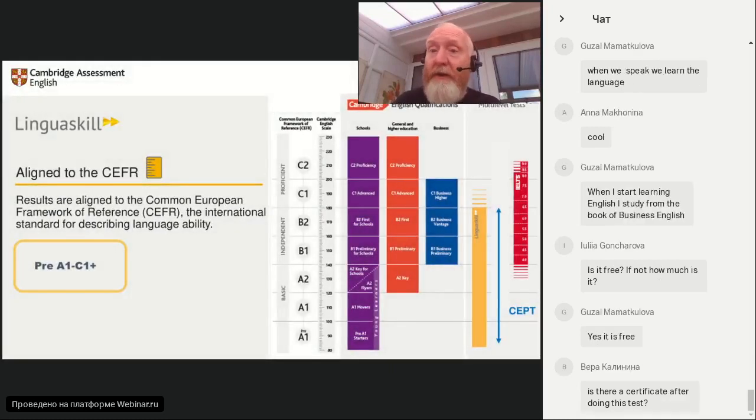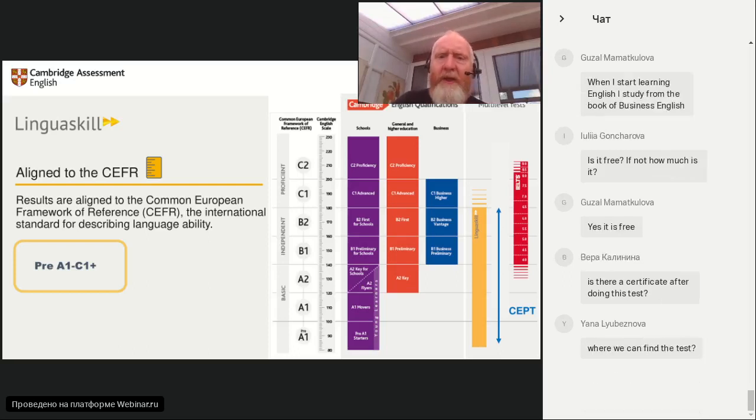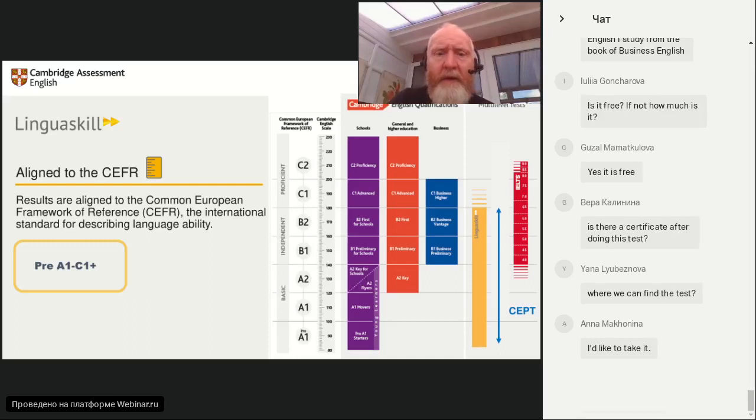Like all our qualifications, and my friend and colleague Dr. Hisham at the beginning mentioned a little bit about the Cambridge English scale and the CEFR, the Common European Framework of Reference. I'm sure many of you are familiar with this. You can see that we have a range of qualifications that are at specific levels of the CEFR. So we've got examinations for school-aged children. As you can see, we have exams at pre-A1 all the way up to C2.